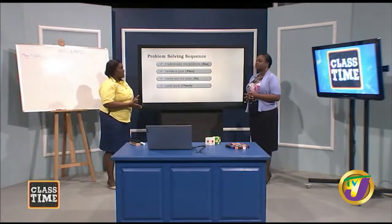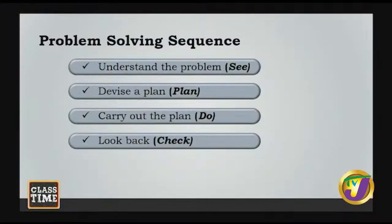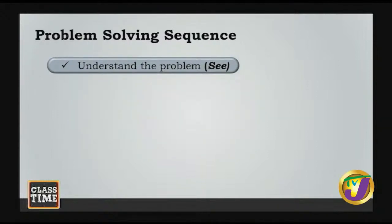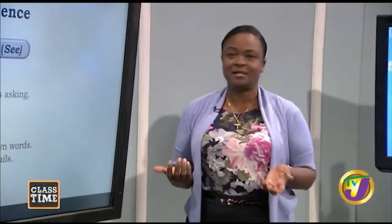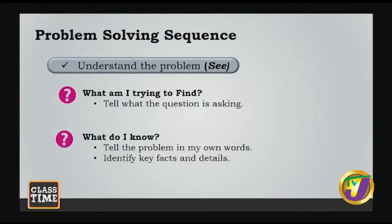So make sure to understand. Have a plan. Do the plan or carry out the action, and then we can go back and double check to see that the plan worked. So that is what we'll be using today. So just to recap, when we say problem solving sequence, understand the problem, we're basically asking some questions. What am I trying to find? In that, we tell what the question is asking. What do I know? Because you have to understand to be able to solve. So by reading and interpreting the question, based on what you would have read, what do I know? Identify key facts and details.